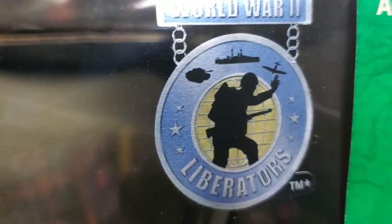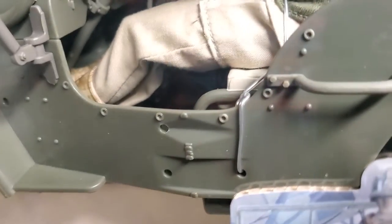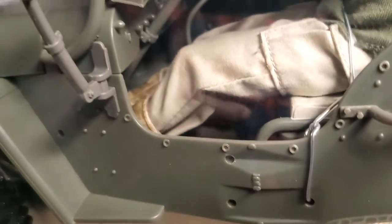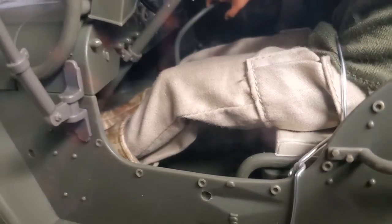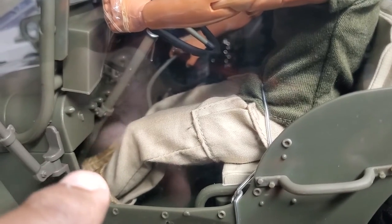This was from the World War II Liberators collection. Look at that steering wheel. Look at all the gears. Sorry for the reflection, guys. You can look in there and see all the gears down at the base. He's got his hand on one there. All the gears, all the working equipment. Underneath the dash here, I believe if I'm not mistaken, he has a rifle. M1 carbine rifle, I believe.